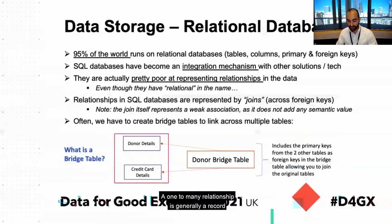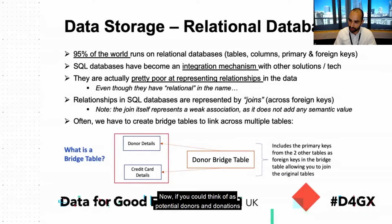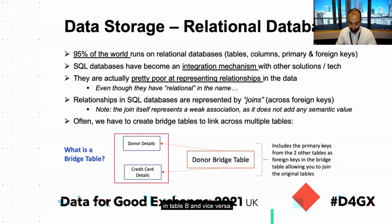A one-to-many relationship is generally a record in table A will relate to 0, 1, or many in table B. Right? Now, you could think of potential donors and donations. A donor might do multiple donations. A donor might do one donation, or a potential donor might not do any donations. Then finally, you have many-to-many. Basically, a record in table A can relate to many records in table B and vice versa. Now, these relationships are a bit problematic. And to solve for these, that's what Nick was referring to, as you don't have generally something to join on, what you do is create a bridge table, right? You need something that will allow you to go across different tables.